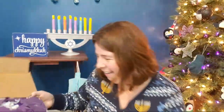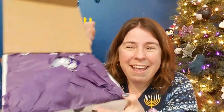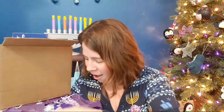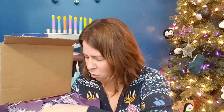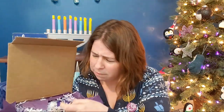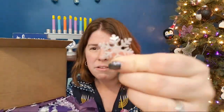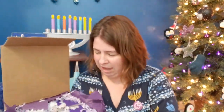Yay! It's purple! That's my favorite color. See, I've got a purple tree, purple and penguins, and oh, look at all these. Ooh, these are cool. They're not paper. They're almost fabric-y. These little iridescent snowflakes.